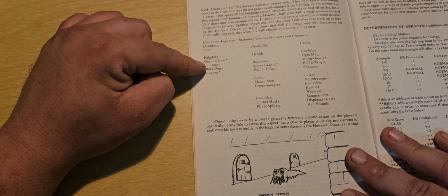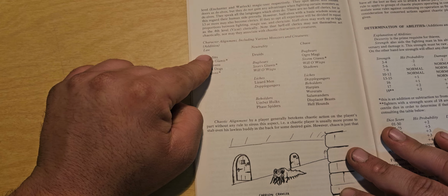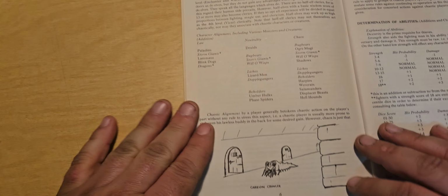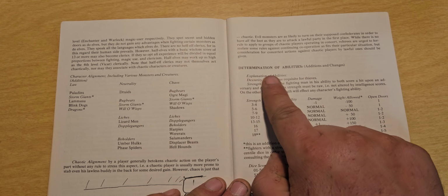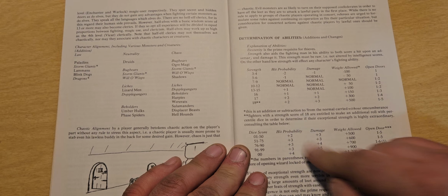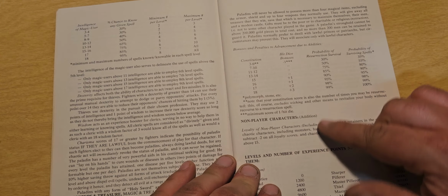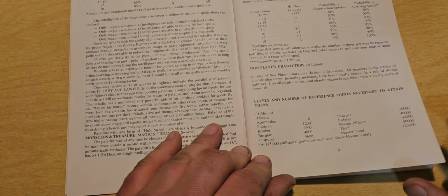You have also references to various other concepts, such as alignment, paladins, druids, and various other entities. You got one of the first instances of an image of a carrion crawler. A special additional section called Determination of Abilities. So you have another alternate option for generating character stats here. And then you also have a non-player character section for generating these characters.